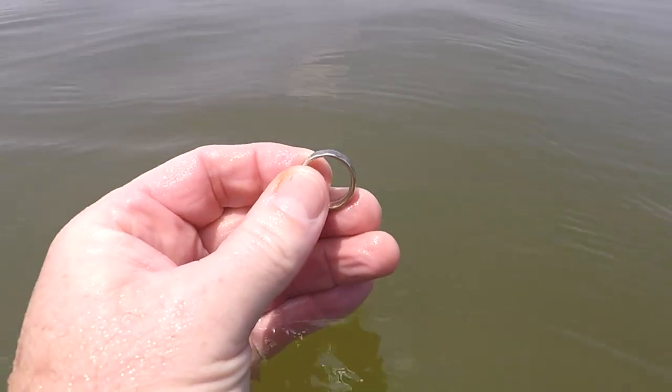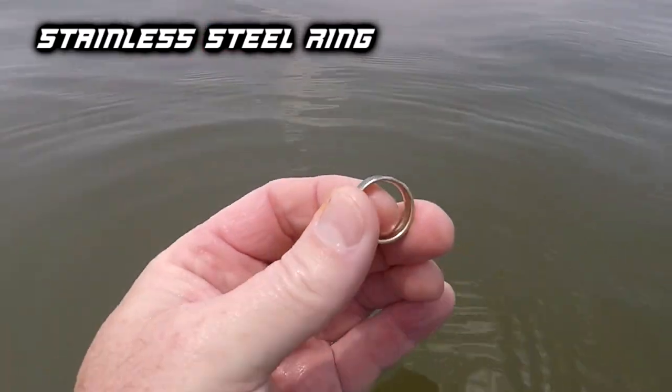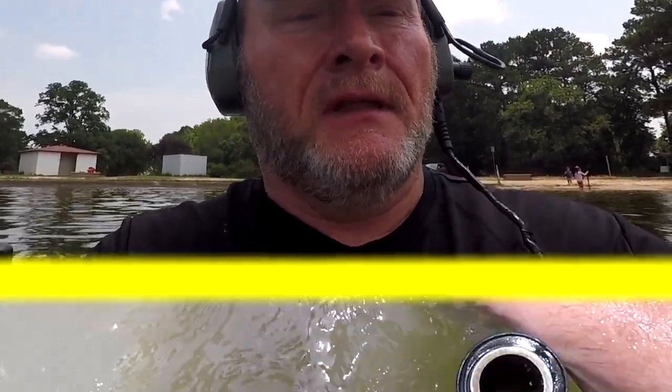Well, it's been a while since I've got my last ring. Probably been an hour or so. I was just walking back to the truck and I said, well, if I find something, I'll stay a little longer. If not, I'm going to go to another lake. But I got a 45, about chest deep water here. It's going to be a stainless steel ring. So it's not anything great, but hey, I'll take it. So let's keep swinging, see what else we get.